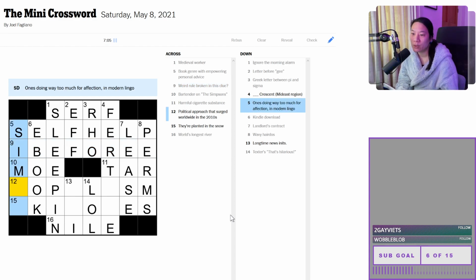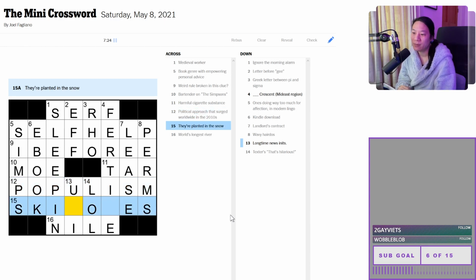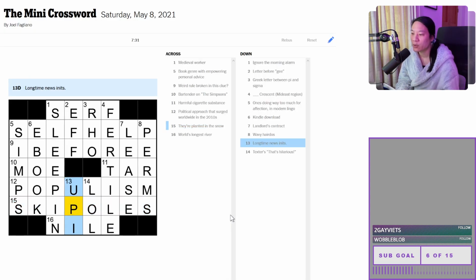So, one doing way too much. Oh, are they really doing this? Are they really going for Sims as an answer? Let's hope I don't end up getting banned on Twitch. Twitch, this is just a crossword answer, so please don't ban me. So I guess this is simping. And finally, the things planted in the snow are ski poles? There we go.